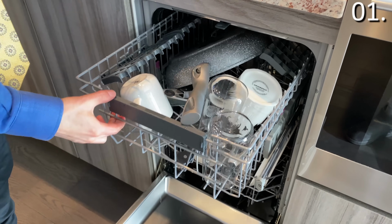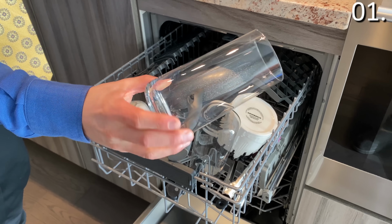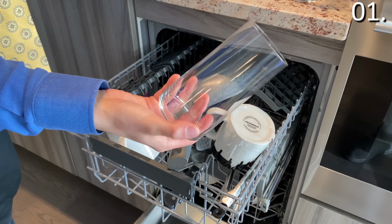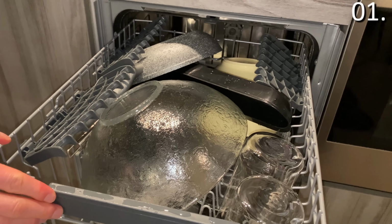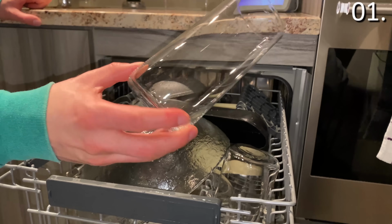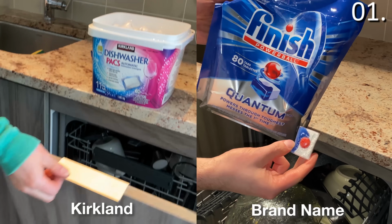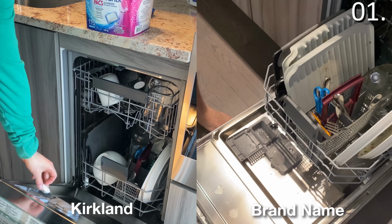So I'll tell you right now, when I ran the dishwasher load with the Finish Powerball Quantum Infinity Shine, absolutely perfect, not a speck of dirt or residue left on any of the glasses. When I ran it with the Kirkland at less than half the price, identical performance despite all of the advertising that goes into Finish. I will conclude that on the dishwasher detergent pods, it's a tie, but based on price, I would obviously go with Kirkland over the big brand name.